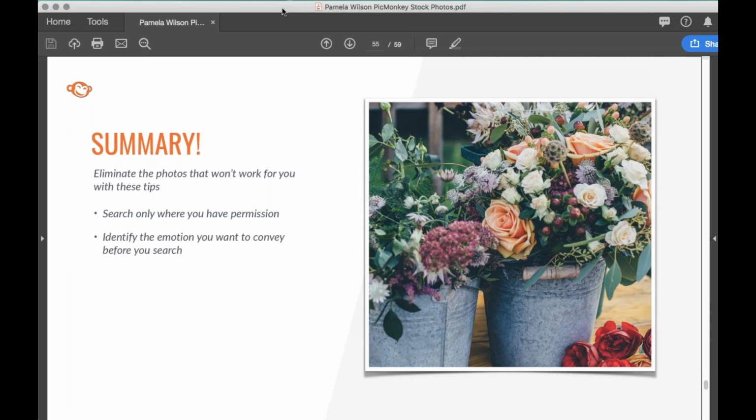Absolutely. And then we talked about going into the image search with a really clear idea about the emotion that you want to convey before you search. So what emotion do you want to get across?